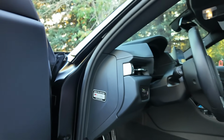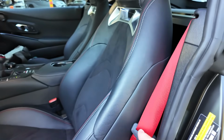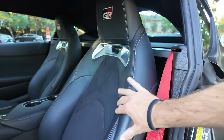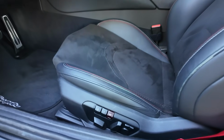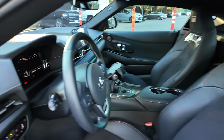So you'll see that plaque on the driver's side. Toyota Supra is also down on the door sill. And then this model also has the red seat belts and a really nice design for these sport bucket seats. They have some of the Alcantara and then the leather and stitching, and all of the automatic adjustments and memory seating controls are located down below.